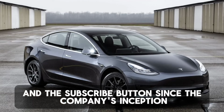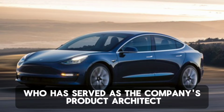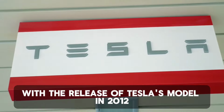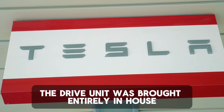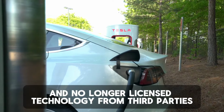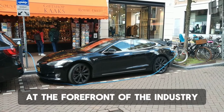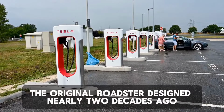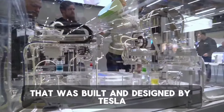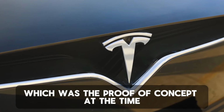Since the company's inception, when it was first established as Tesla Motors and was led by Elon Musk, who has served as the company's product architect from the start, Tesla has been creating its drive units. With the release of Tesla's Model S in 2012, the drive unit was brought entirely in-house and no longer licensed technology from third parties. Tesla's innovative approach to engineering and manufacturing has allowed it to remain at the forefront of the industry. The original Roadster, designed nearly 2 decades ago, contained power electronics in a drive unit that was built and designed by Tesla, but licensed technology from AC Propulsion, which was the proof of concept at the time.